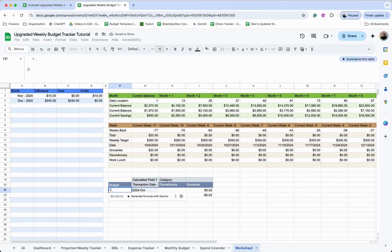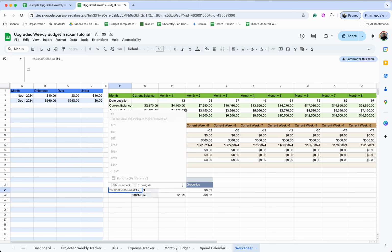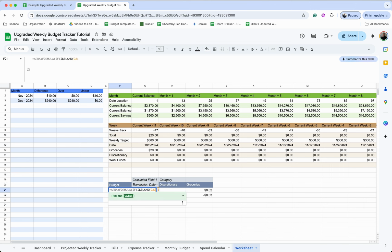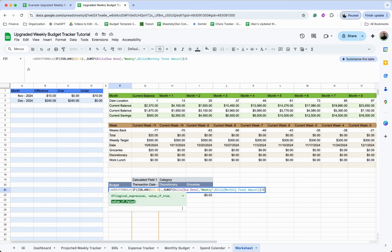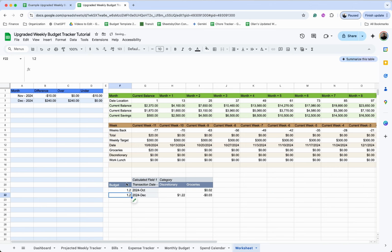Now, for the formula, we're going to type equals ARRAYFORMULA, IF, open parentheses, ISBLANK, open parentheses, G21, which is the same row that we're in right here, through G, close parentheses, comma, comma, SUMIF, open parentheses, bills due date, comma, inside quotes, we'll put weekly, comma, monthly total amount, close parentheses, divided by 1,000, close parentheses. So now we have 1.2.